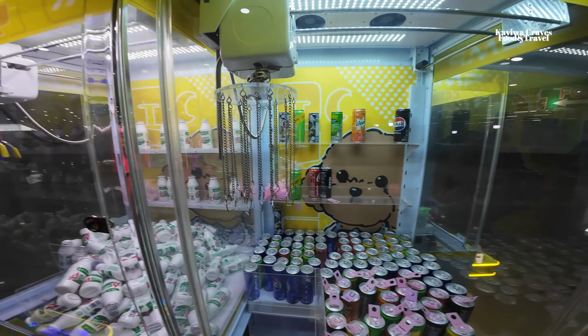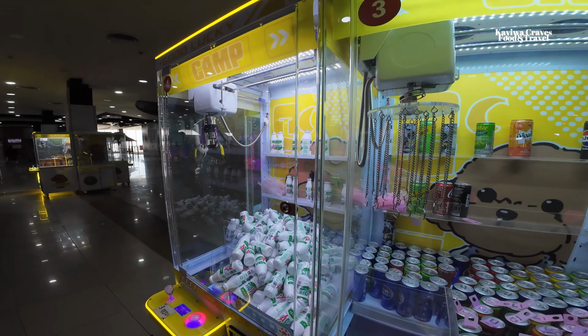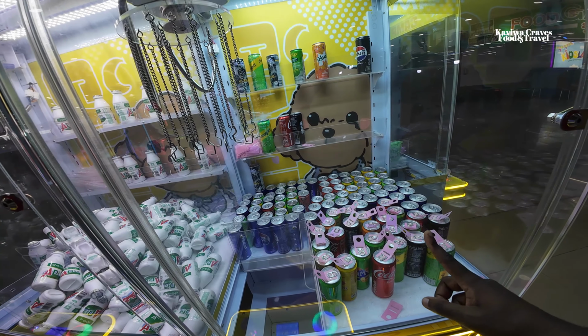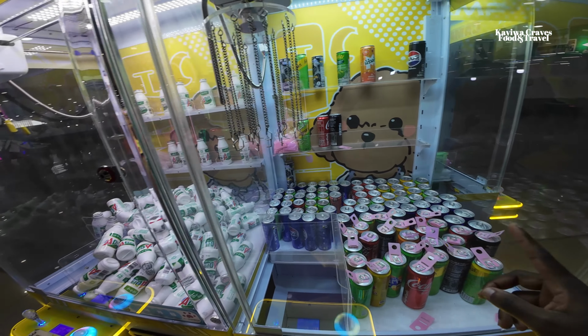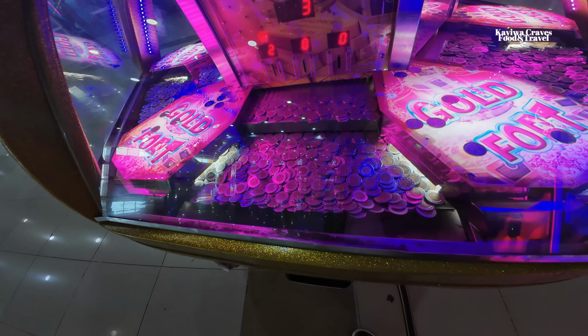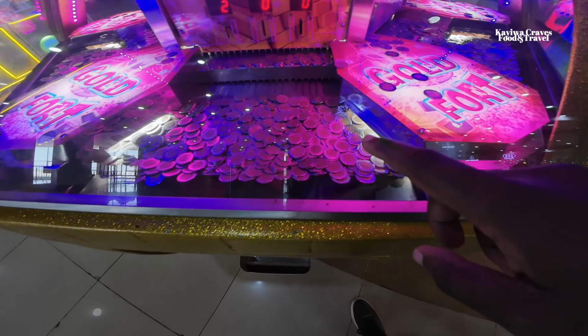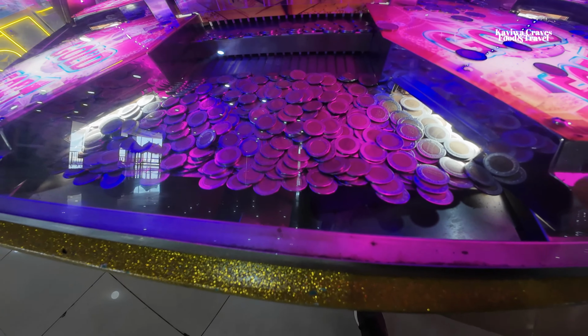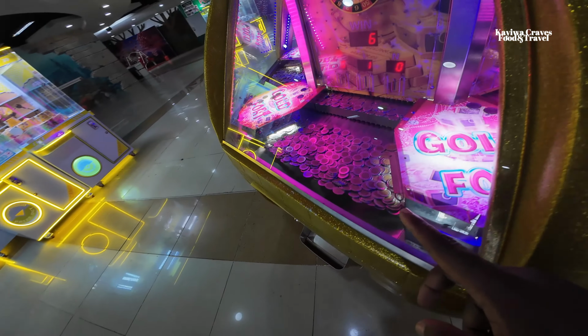This is interesting now. Usually most machines have toys. These ones actually have drinks. I don't know if there's anyone who has actually been able to catch a drink from here. Interesting. Oh, this is actually almost dropping. These coins are almost dropping. So this would be the right time to come and play this game. You could easily drop these coins.